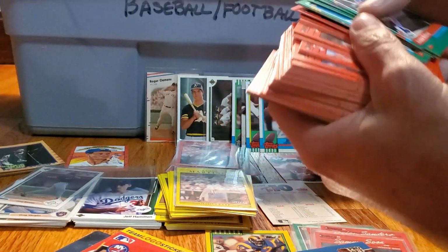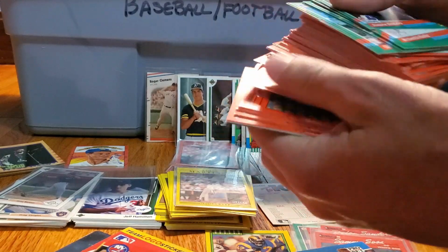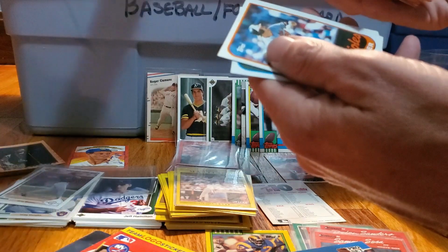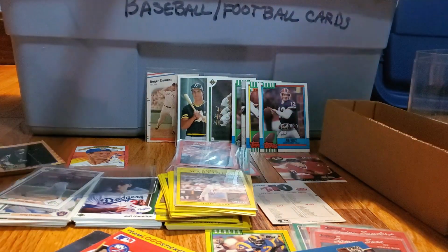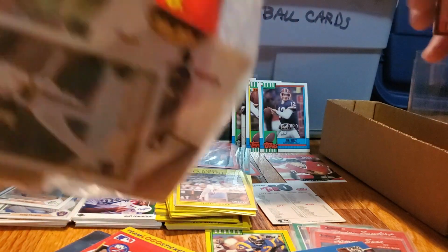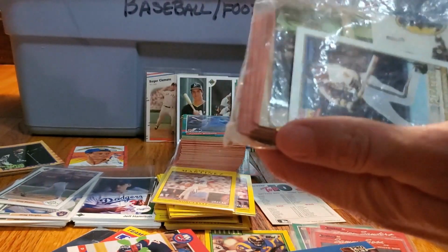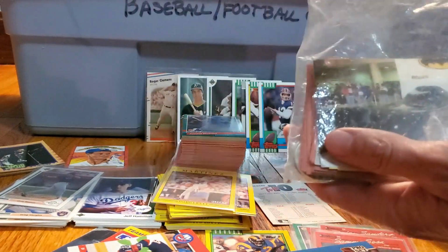We'll go through all these later, but a ton of Donruss 90. We have a ton of stuff to go through, so we'll go pretty quick. Here's some 89 Topps that was sitting in there. So all sorts of different things in this little set. Here's a little bag that Beck found. There's a wrapper from. All right, so let's see. Here's a Barry Bonds. I'm pretty sure this is 91.